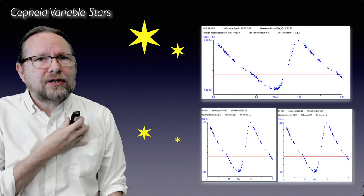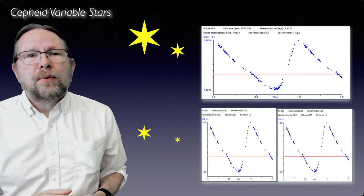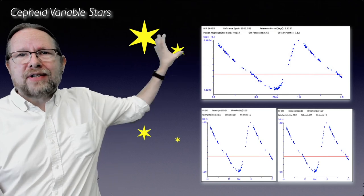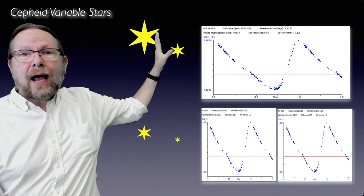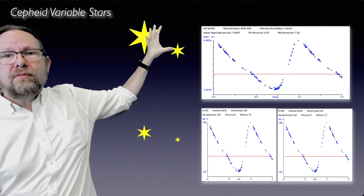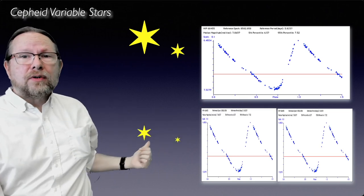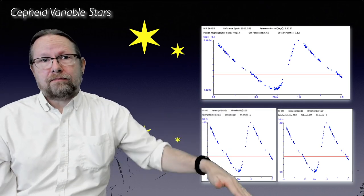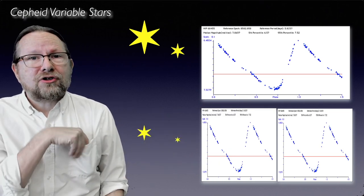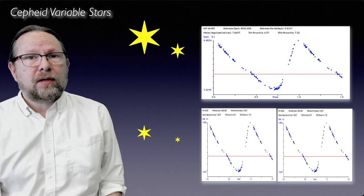There is a curious relationship, if you look at all the Cepheid variables in the sky, between their maximum brightness and how fast they change brightness. The really bright ones change brightness slowly. The dimmer ones change brightness more quickly. And this relationship is shared by all Cepheid variable stars.